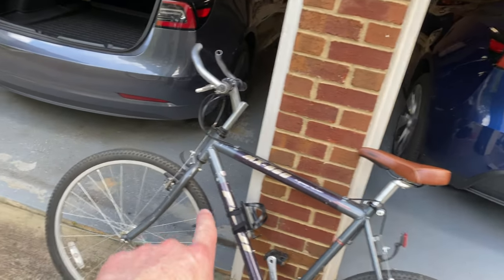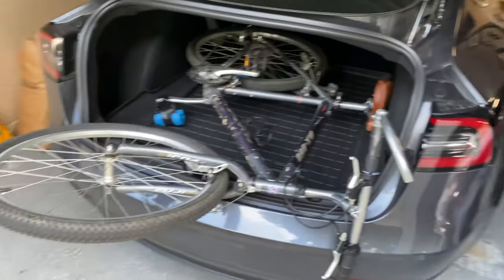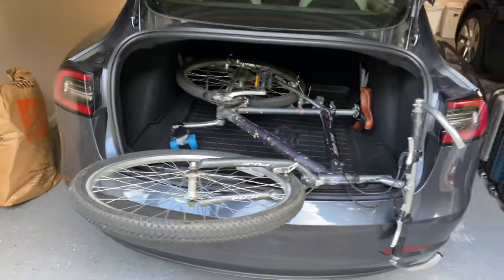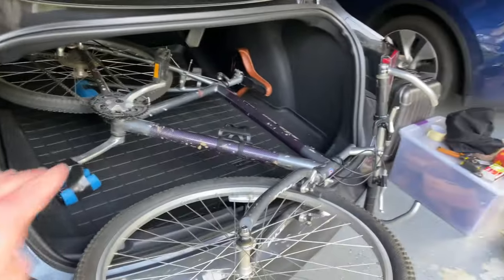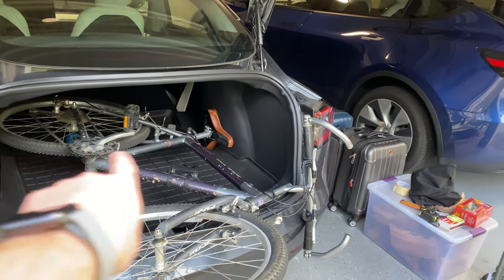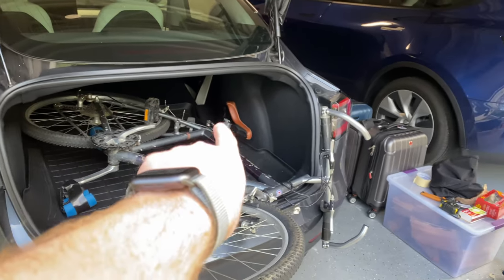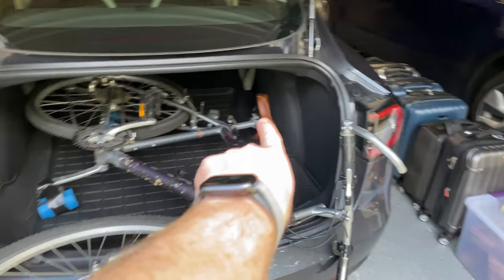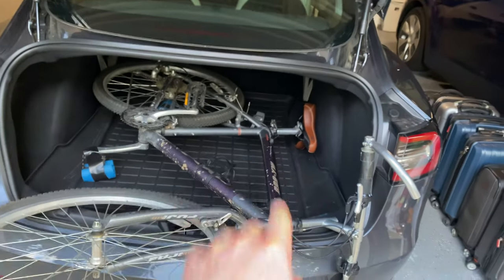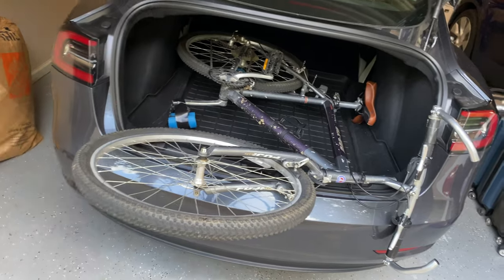So does the bike fit in the 3? I don't know. All right, so the answer is no. Without taking the wheel off, you cannot fit this bike in the Model 3. Problem is the opening here, you can't tilt it with the seat there and the wheel there. It's already just barely fitting in between those two. So it has to be exactly like that. And if you tilt this at all, handlebars have a problem and the wheel has a problem.